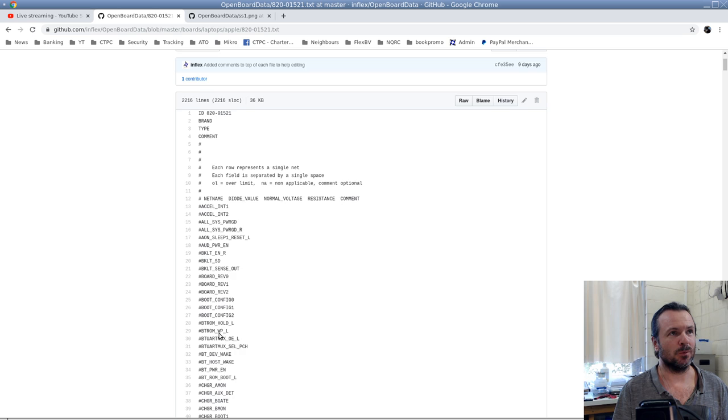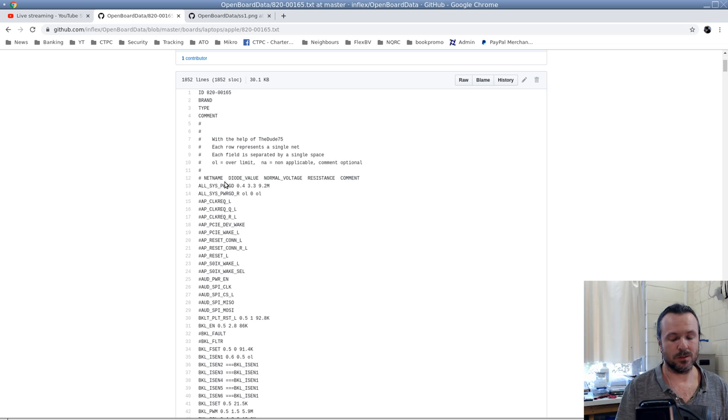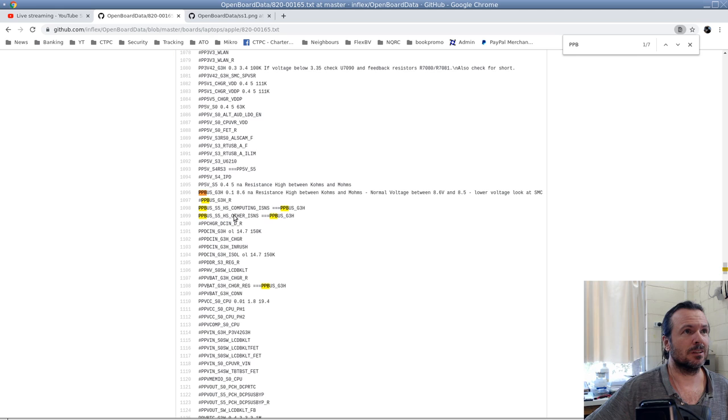They simply contain commented out network names at the moment, and when you have data you remove the comment. Now let's go to the 165 board, because that does have data on it. Here we go. You can see here someone's already put in all the sys power good information. And we should have, let's see, PV bus. Yeah, someone's put in PV bus stuff as well. So it's just something that will build up over time.